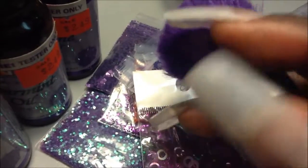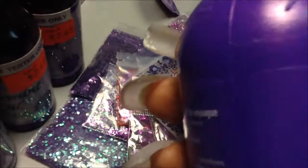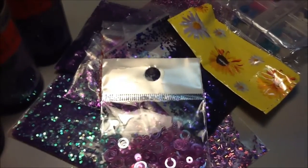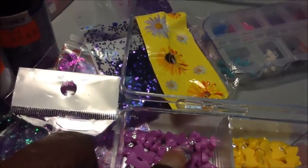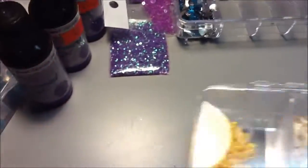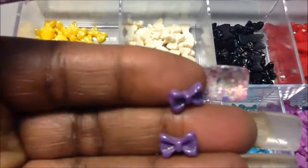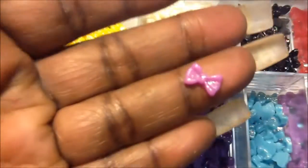My purple duster brush from Sally Girl. Since this is down here, I might as well show you my purple bottle. Leave-in conditioner. This one. Purple bows with the rhinestone in the middle. And I have these lavender ones with the rhinestones in the middle. These purple right here, they don't have the rhinestone in the middle, but they have the little shiny glitter on them. Then I have the lavender one also.